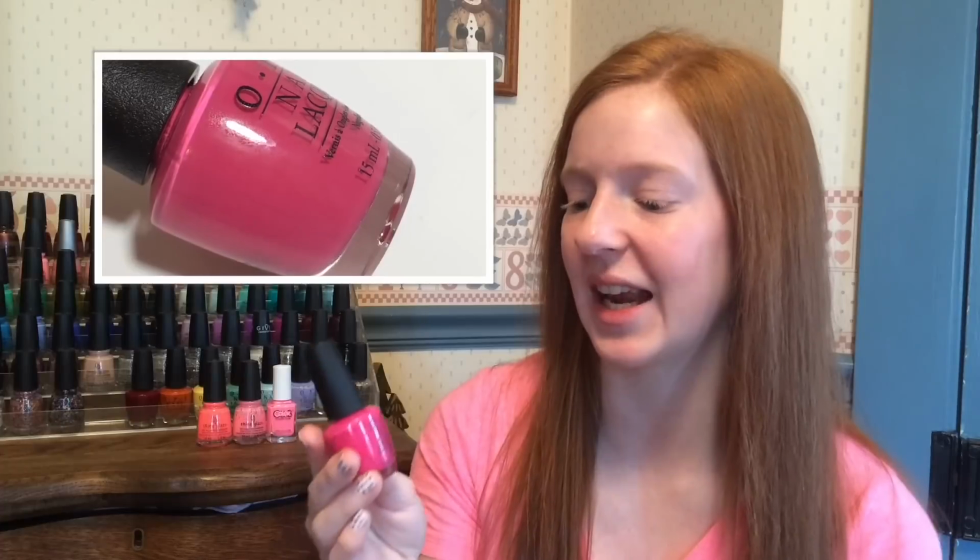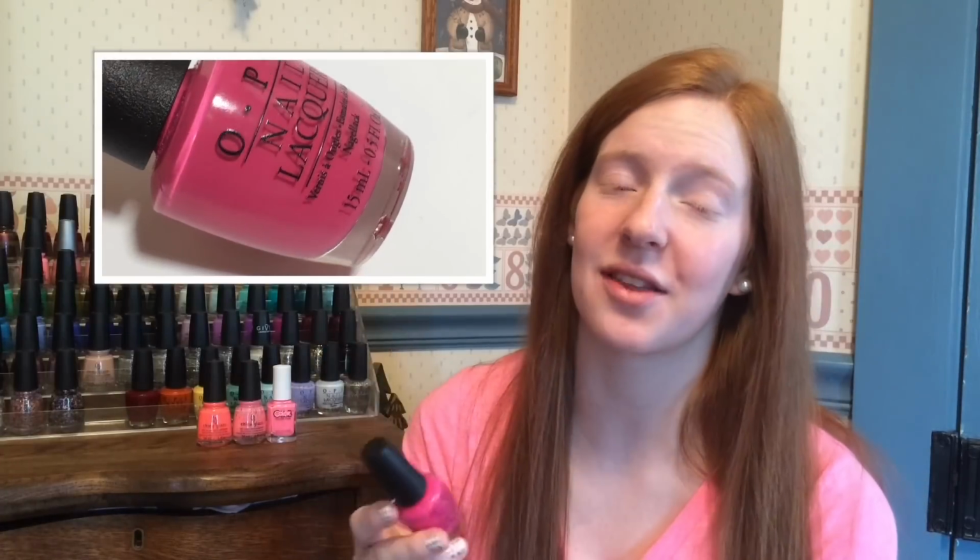The other OPI is another favorite of mine. This is called Pink Flamenco, and this is like a deeper but still brighter pink shade. It is so pretty. The formula is amazing. It's almost opaque in 1 coat, but I usually do 2. It's just gorgeous. I've had this one forever, and it's just incredible. I totally recommend this. It's also a really nice pedicure color, so it's amazing.